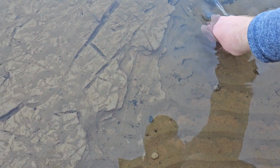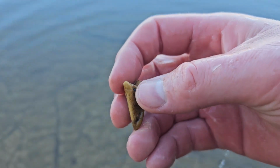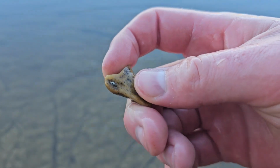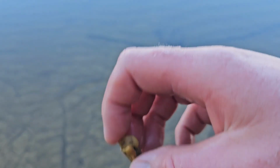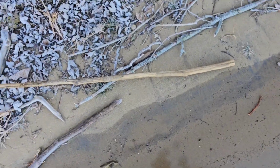Right, we got a tooth. Or I think that's one of them bones to a deer toe. I know there was a deer whose remains have been up here in the water for a while now. That's probably a toe bone. We're going to keep moving. We're almost to the end.